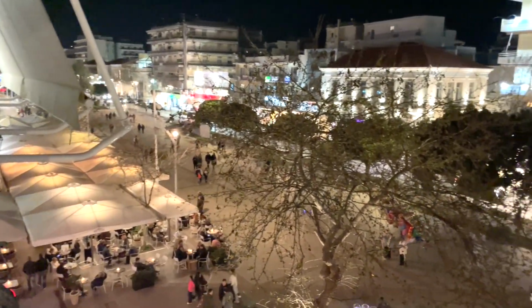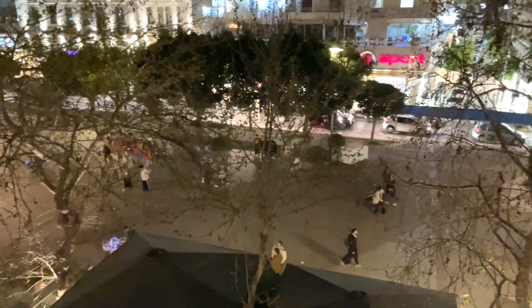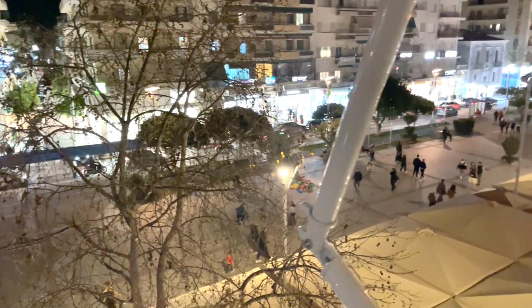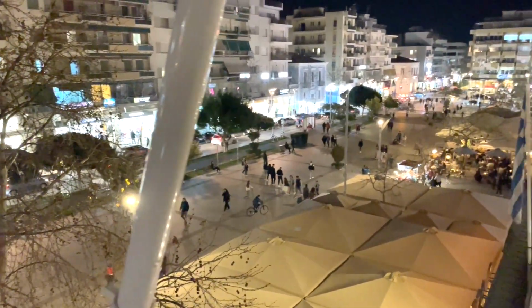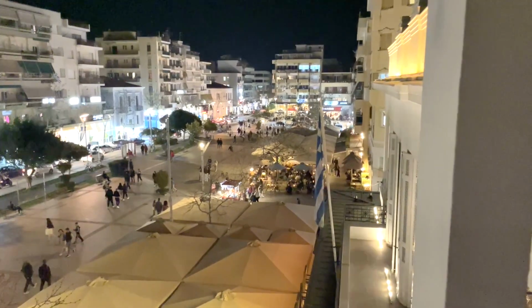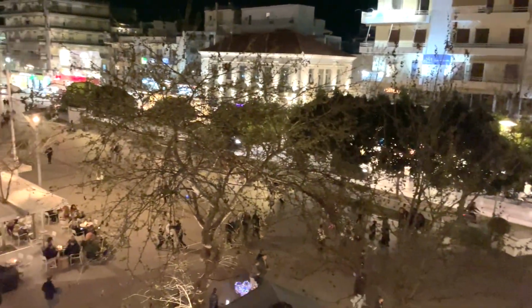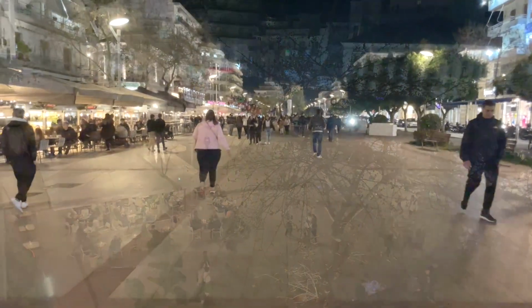So in the centre of Kalamata we have this very large square, which I think is known to many Greeks as Aristomenous Square, but that name actually refers to the street that runs down its length on the left. The actual name of the square is King George Square, although I don't think it's very common that it's called that. But anyway, let's go downstairs, go outside and see what's happening in Kalamata on a Friday night. Hopefully it'll be good and worth it.